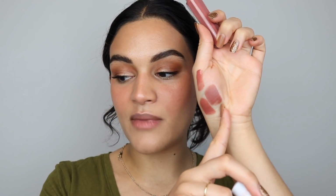The Delancey color, although it has a nice amount of brown in it, it does feel like it has some purpley in it, and I don't really love that all the time, but yeah, that's what we have.